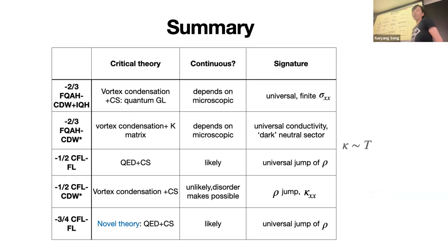In summary, we formulated this continuous phase transition theory and also predict several interesting phases at filling minus 2/3 and minus 1/2. The theory is also applicable to other fillings, like in the experiment, one also sees features at filling minus 3/5. We also discuss a transition at filling minus 3/4, from composite Fermi liquid to Fermi liquid, which has not been formulated in the previous literature, which is 4 flavors of Dirac fermion coupled to some Chern-Simons theory. There is also a unique experimental signature: throughout all the transitions, the compressibility scales linearly in temperature and vanishes at zero temperature at the critical point.